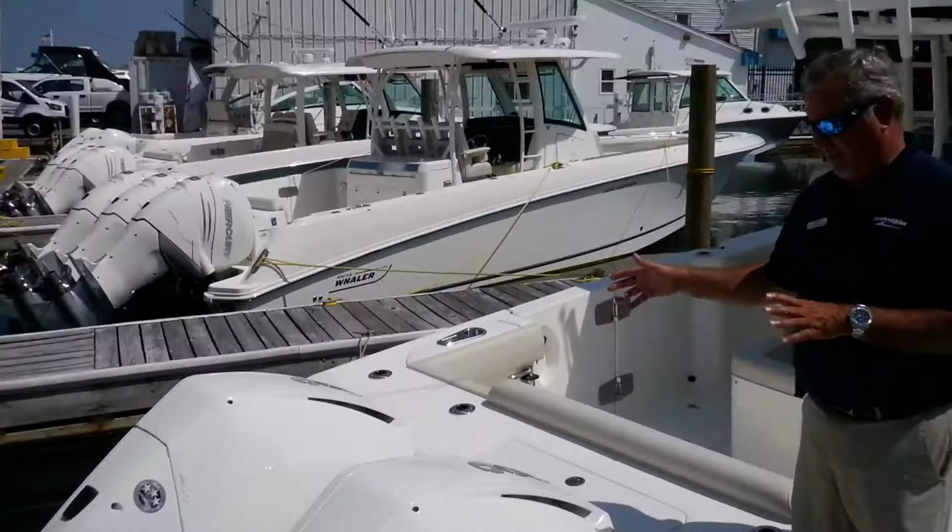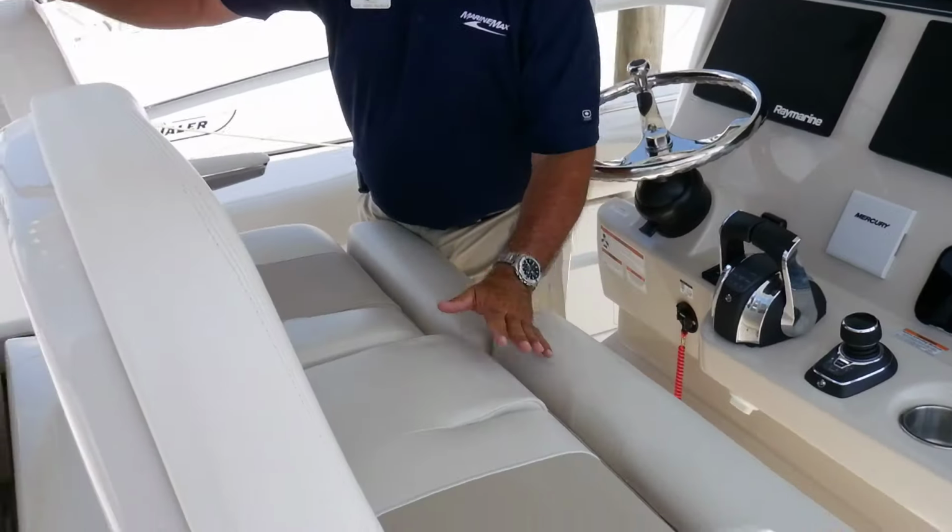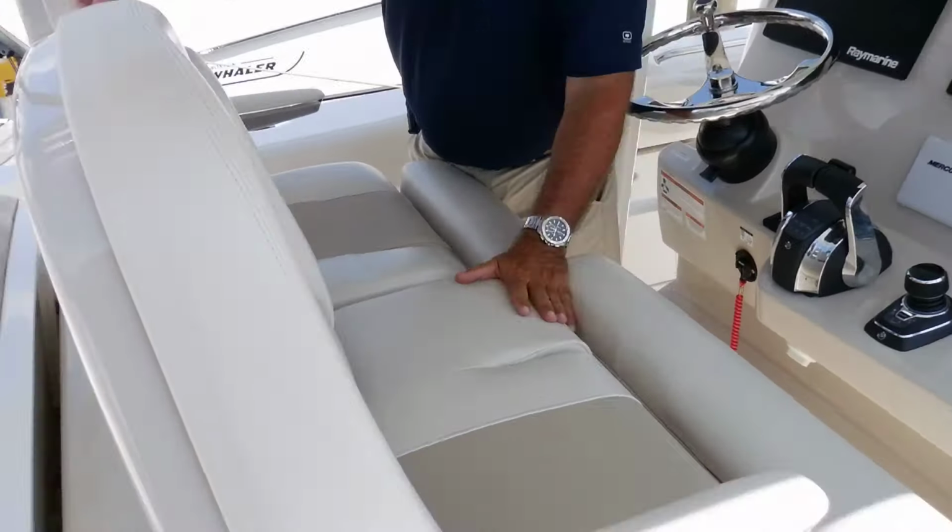2 bucket seats, a single at the helm, a double to starboard with an armrest, flip up bolsters. This boat also comes with a rising deck pad, 2 big pieces of electronics, digital shift. This boat is a joystick boat, so you have a joystick handle with Skyhook and autopilot built in. Steering wheel with speed knob, and it's also a tilt wheel.